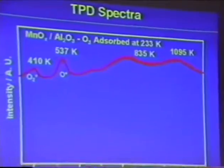The reason for this we're still wondering about, but the main thing was that we were getting an extremely low amount of oxygen uptake, which is why we decided to go with the temperature programmed desorption route of an actual reactant probe. And what I have essentially presented here is an example for the manganese on alumina catalyst.